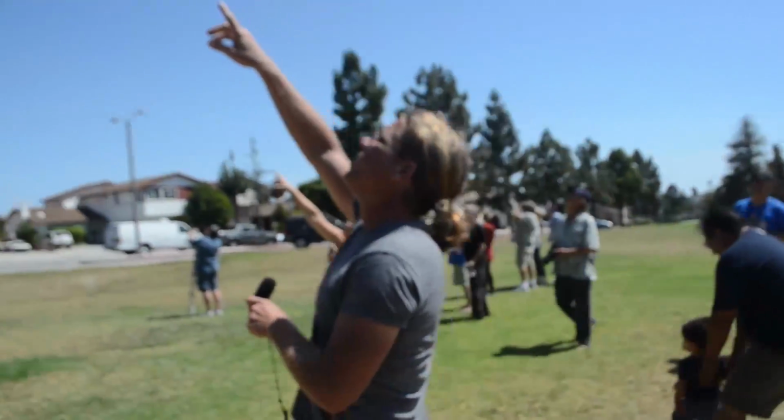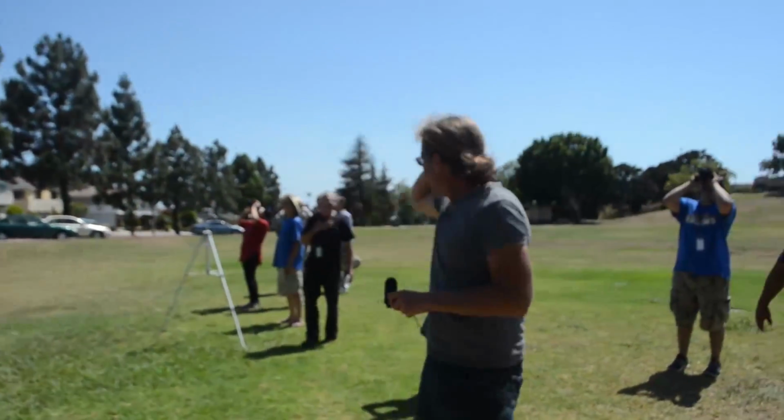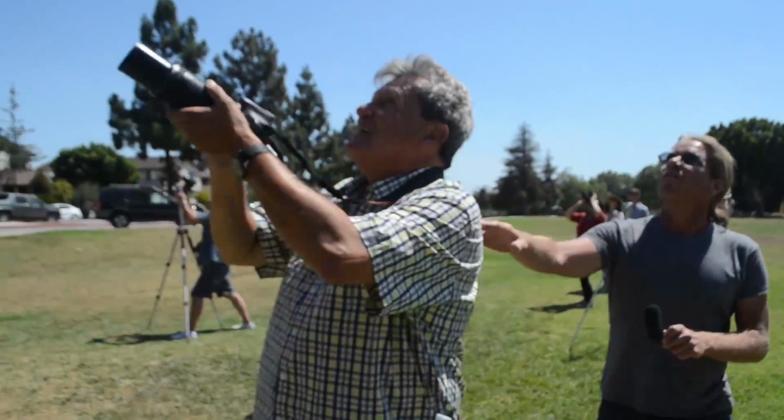There it is, right there. All right, we got more action coming in. Robert said he'd bring them down a little closer. The crowd is going kind of ecstatic because they don't know what they're seeing. Come on, right there.